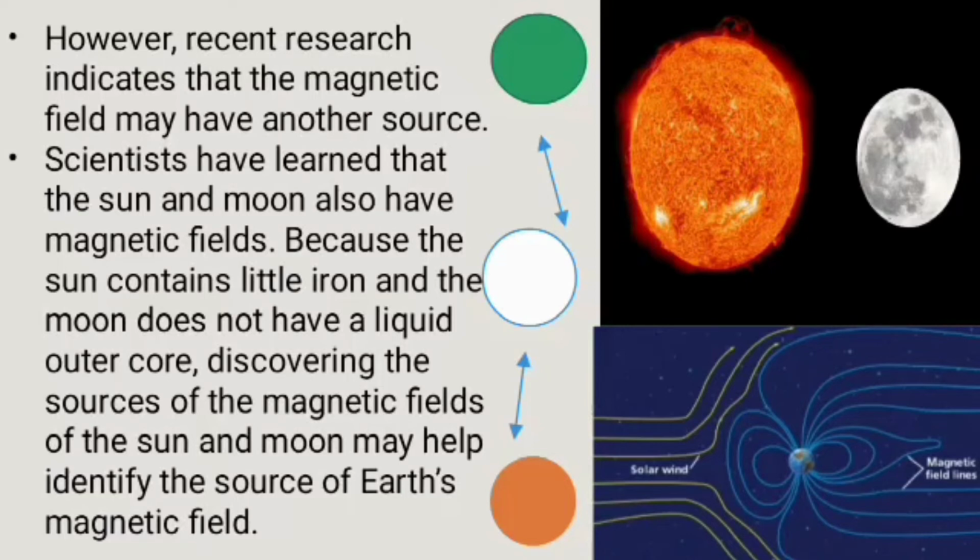Discovering the sources of the magnetic fields of the sun and moon may help identify the source of Earth's magnetic field. So, with the help of the sun and moon, researchers can better identify the sources of Earth's magnetic field.